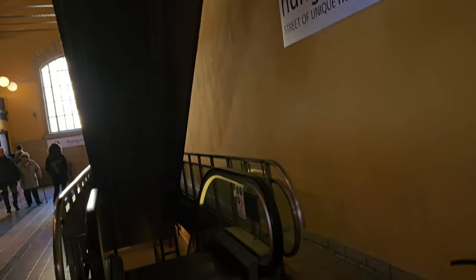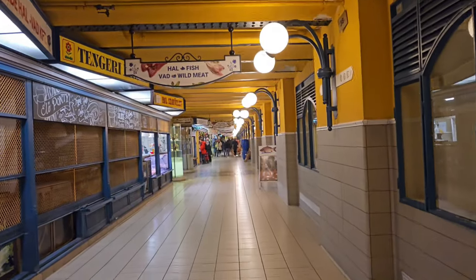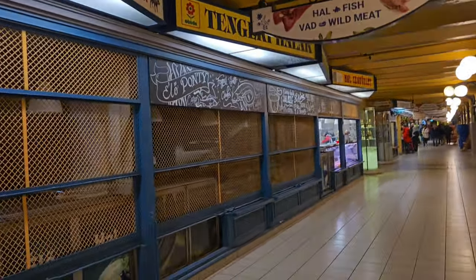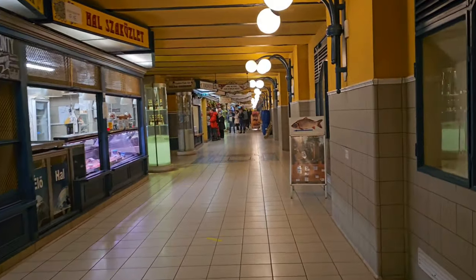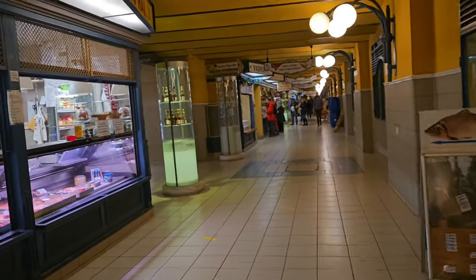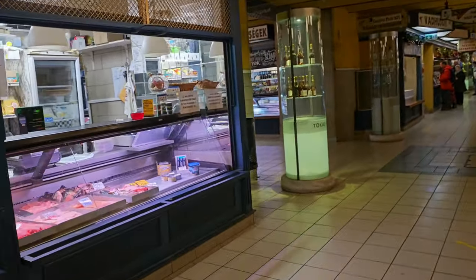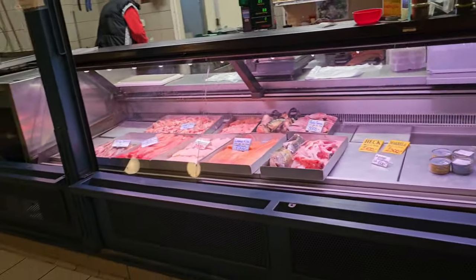See what all you have here. Nobody coming down. So let's go. Fish area. Downstairs. Very quiet, much better. Still a bit fishy smell. Normally, in a fish market, you're not supposed to smell the fish.